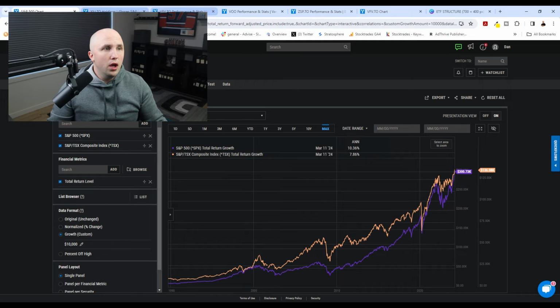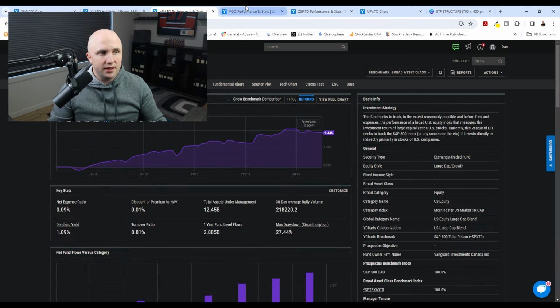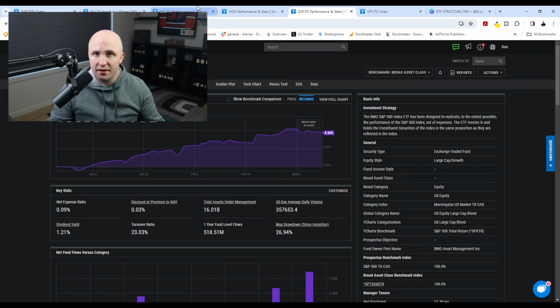Now, I want to talk about, if you're looking to buy an S&P 500 ETF, whether you should look to something like VFV or something like VOO. The one thing that is very similar with these funds, in terms of Canadian listed S&P 500 funds, when we look to VFV or ZSP, is that they are virtually the same. They have the same management fee. They have very similar dividend yields, like 5 or 6 basis points different.